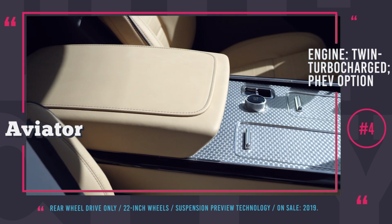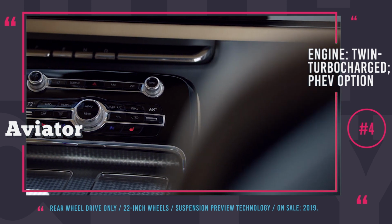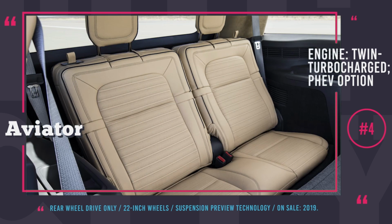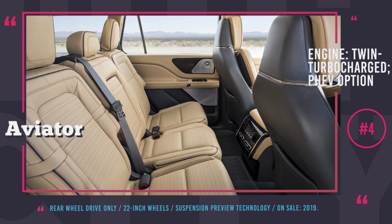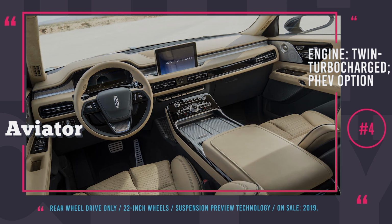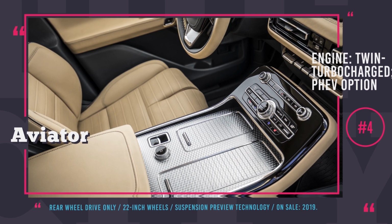The interior comes in multiple colors and materials. The instrument cluster is highly advanced, but many customers will still be questioning the tablet-like display sticking out from the dashboard. The ride in this automobile will be extremely smooth, since it will be using a suspension preview technology, which incorporates a forward camera that identifies potholes and adjusts the suspension to compensate. The powertrain details are still unknown, though the company has already announced that it will be a twin turbocharged engine with a PHEV option available.